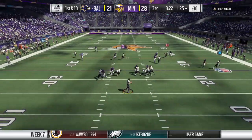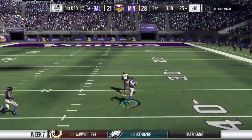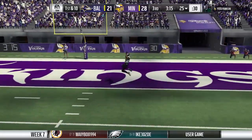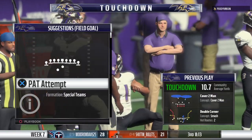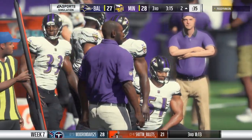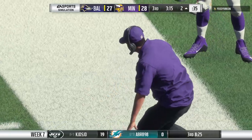First and 10, and Flacco looking to throw. Looking deep downfield. He's got a man complete. And all the way in for a Ravens touchdown. Terrence West, his first touchdown on the year. And the Ravens are an extra point away from tying the football game.